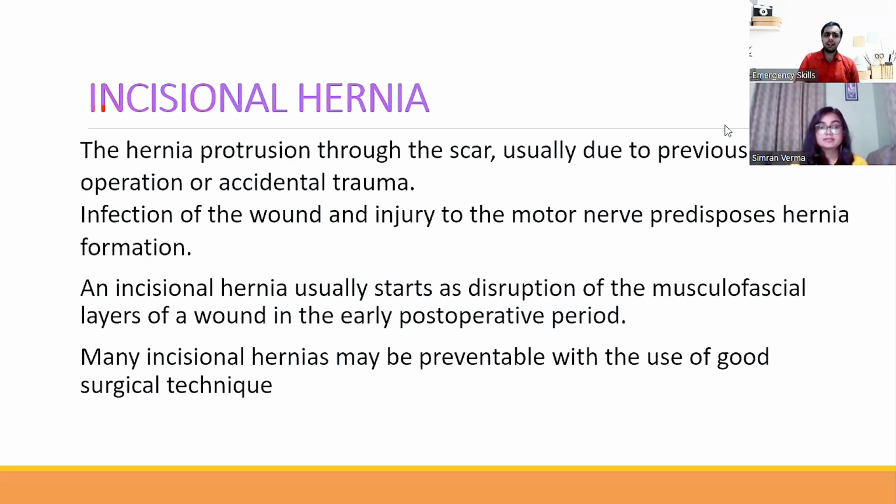So what are the risk factors? We have infection of the wound and injury during the surgery, that is injury to the motor nerve, which will cause this hernia formation. Basically, it will start as a disruption of the musculofascial layer of the wound in the early post-op period, and slowly it will increase in size. It can be prevented with a good surgical technique, as I've written here. But there are some patient factors also which we have to consider.